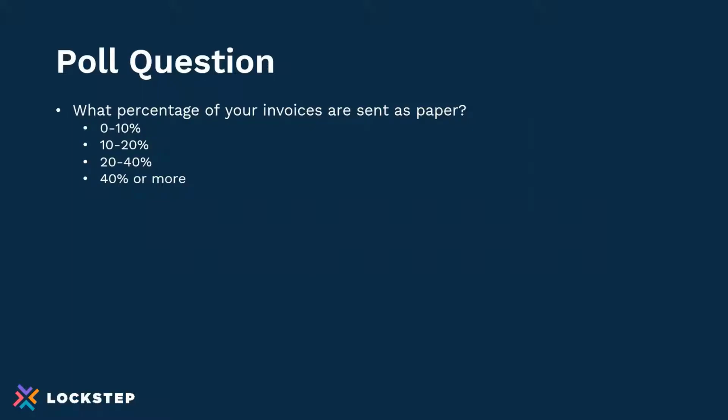We're going to stop for a second to do one of those poll questions that Whitney talked about. We just want to know what percentage of your invoices are sent as paper.